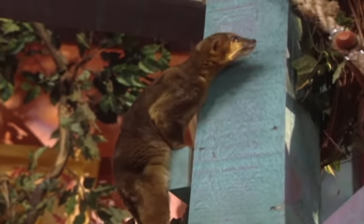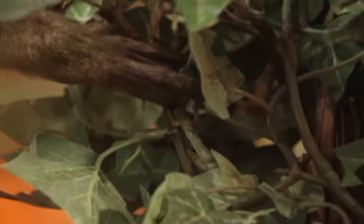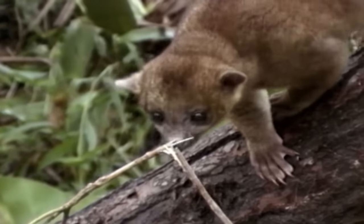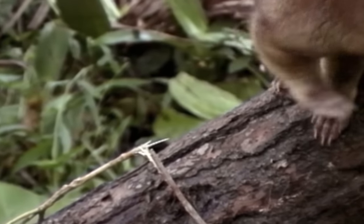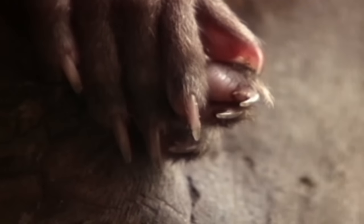Kinkajous can really climb. Yeah, kinkajous have great climbing claws that really grip into the tree branch. She likes trees like me. She sure does. A kinkajou spends most of her time in trees, so she needs special climbing power. Her long, sharp claws on her front and back paws dig in and help her get around. She's a super clawed creature.